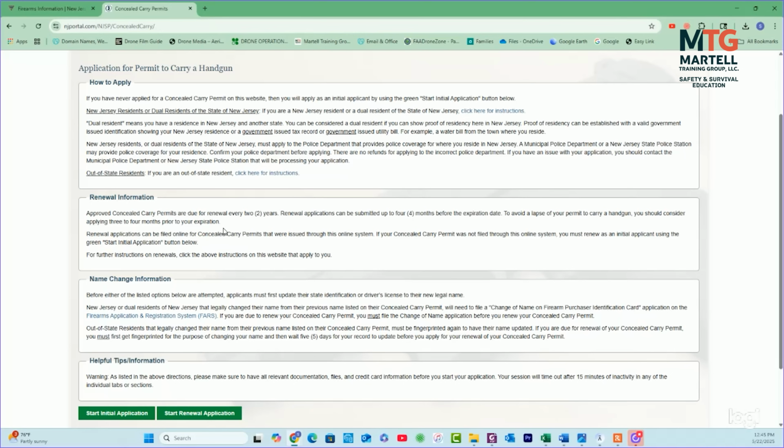expiration. I would recommend reaching out to your police department and see what they say, because if they say it's only going to take us 2 weeks to process it, then there's no reason to do it 4 months ahead of time. Renewal applications can be filed online for concealed carry permits that were issued through this system.